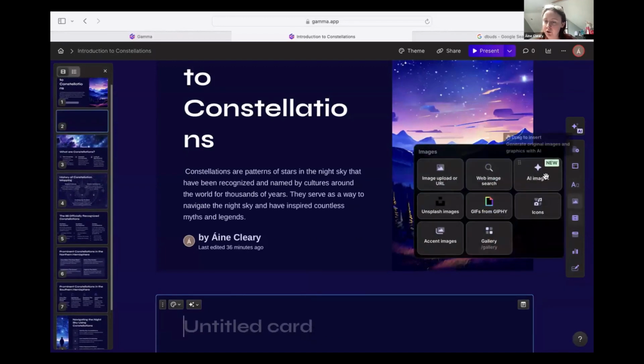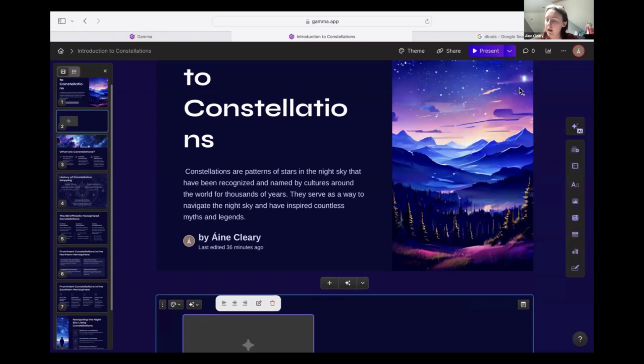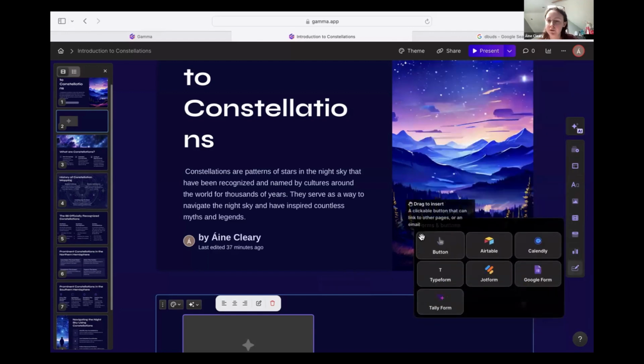So you can put in AI images, you say here what you're looking for, and then you can put in the style that you're looking for. But you can also put in images, videos, or from different platforms. So from Figma or Instagram, if this is a presentation introducing yourself to a company, there's different charts that you can put in, and there's different buttons. So you can actually put up a calendar, so students are able to schedule meetings with you directly from there.